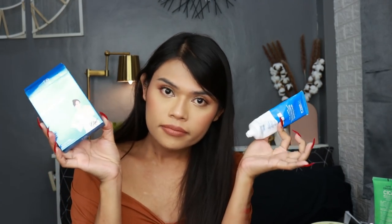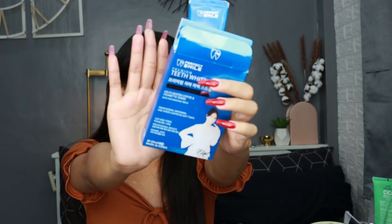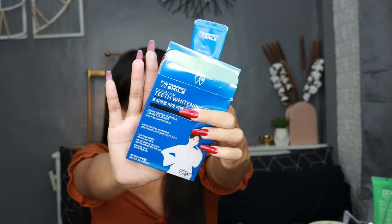But if you really want to whiten your teeth without a dentist, I don't go to the dentist. My teeth is this light talaga. I use these. Just to set the record straight this year because I'm pretty sure I will still be getting those questions. This is it. That is my secret.